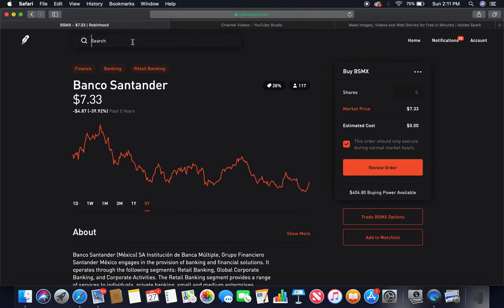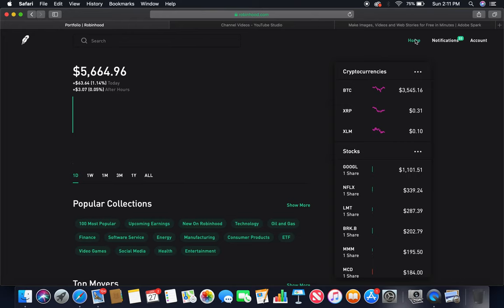So, in conclusion, ICICI Bank, one share of ICICI Bank is $99.95, dividend yield 0.47. National Australia Bank, one share of National Australia Bank is $8.94, dividend yield 6.96. Grupo Aval, one share of Grupo Aval is $6.84, dividend yield 4.71. Banco Santander, one share of Banco Santander is $7.33, dividend yield 2.64.